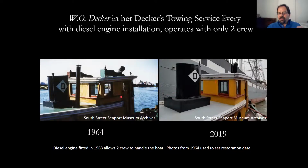We didn't go with the Terracoma Towing Company-esque faux finished wood, which Decker did have in '64. So it's sort of an odd thing to have a wooden boat faux finished in wood. We just went with yellow. I can't find anyone to do that, and it's a high maintenance task.